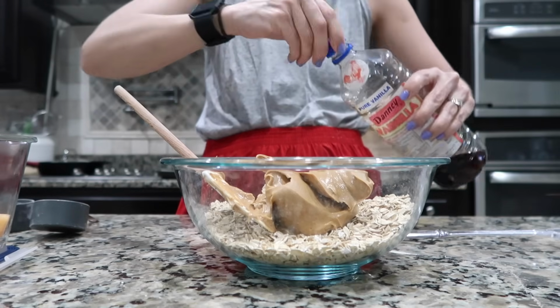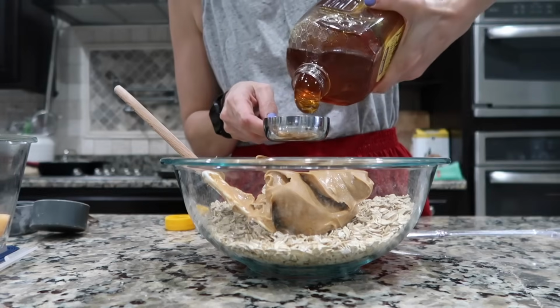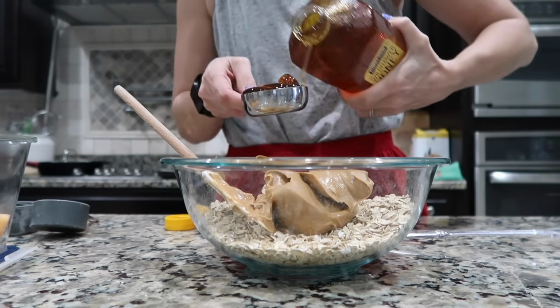The recipe is on her Instagram page. I'll try to link that below. If I don't, remind me to do it and then I'll do it. What's that?